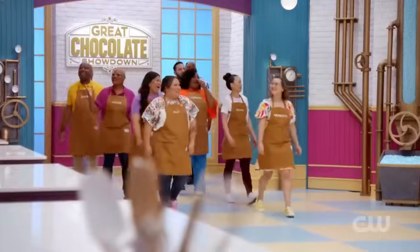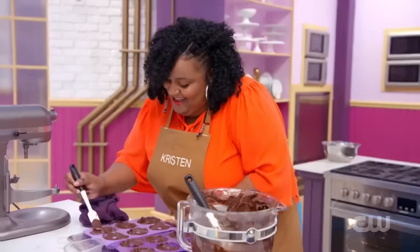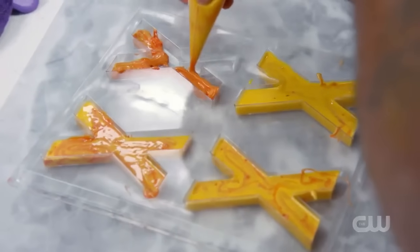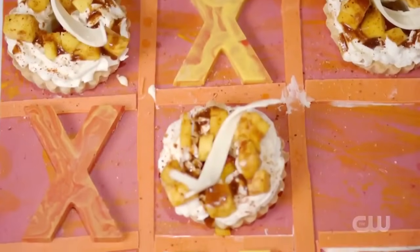Previously on Great Chocolate Showdown. Hello, bakers. Woo! 10 home bakers began their sweet journey determined to delight the expert judges. Get your sweet on. In the first technique test, Tim had some tic-tac flow and won with his fiery Atlanta-inspired game board and mango nata tarts.